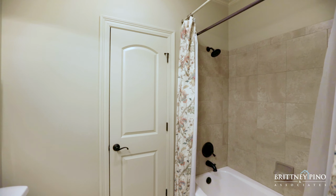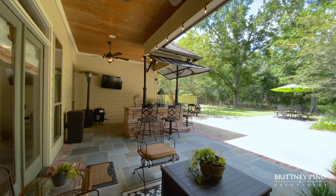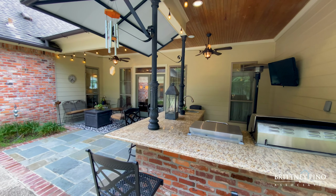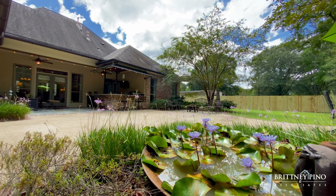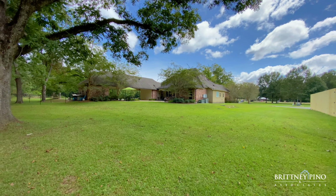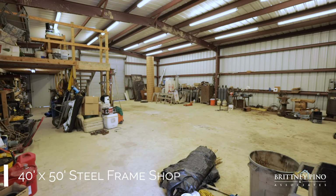Other highlights and custom features of this home include a whole house generator, central vacuum, foam insulation, a 3-car carport with a 4th bay storage, and a full outdoor kitchen with full appliances. Adjacent to the home is a large 40 by 50 steel frame shop, perfect for a business.